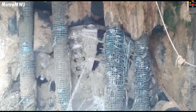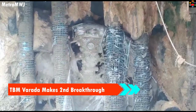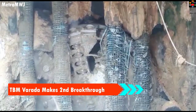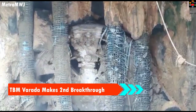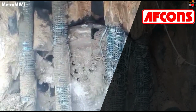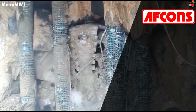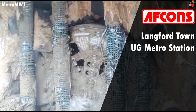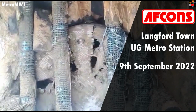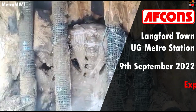Our next update comes from the Pink Line. The TBM Varada, or the Tunnel Boring Machine Varada, makes its second breakthrough at the Langford Town Metro Station. This machine was operated by Afghans and it made a breakthrough at the Langford Town Underground Metro Station on 9 September 2022 at 10:30 am.